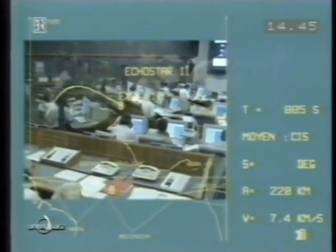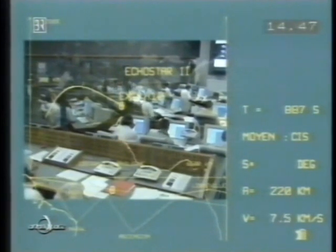Our performance is entirely normal. La trajectoire est normale. Nominal. Parameters good.